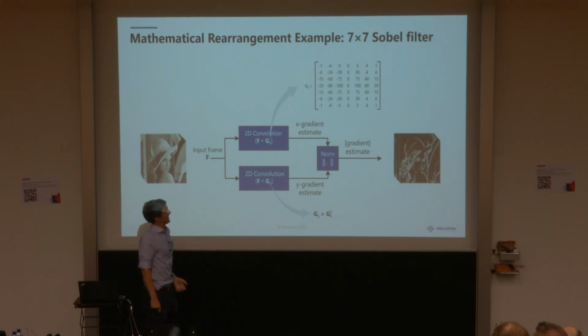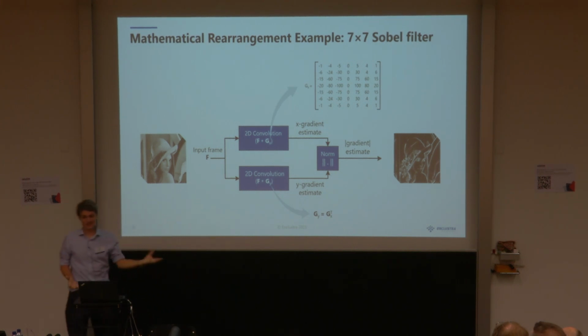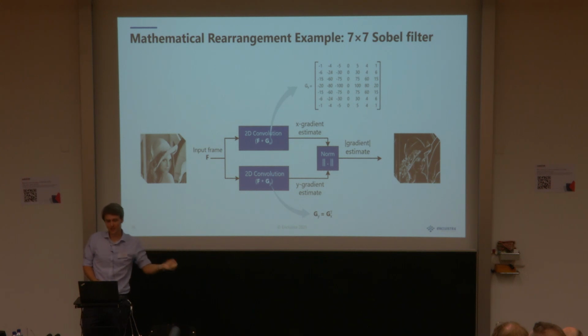So then the final stage of this Sobel operator is to take that X component of the gradient vector and the Y component of the gradient vector, and calculate together their magnitude, the gradient magnitude. So we need some vector norm to do that. Usually a Euclidean norm gives the best results.